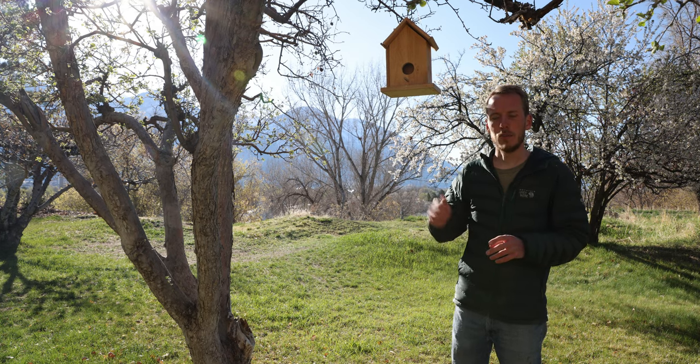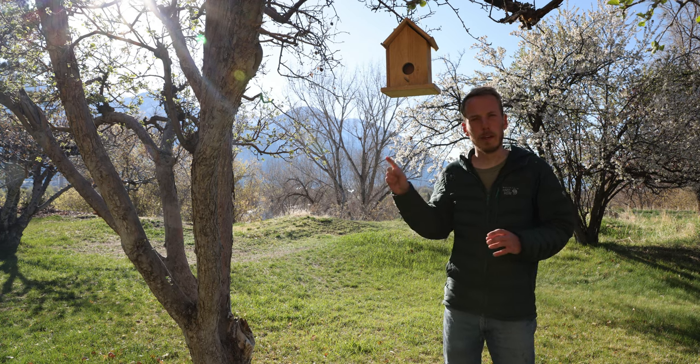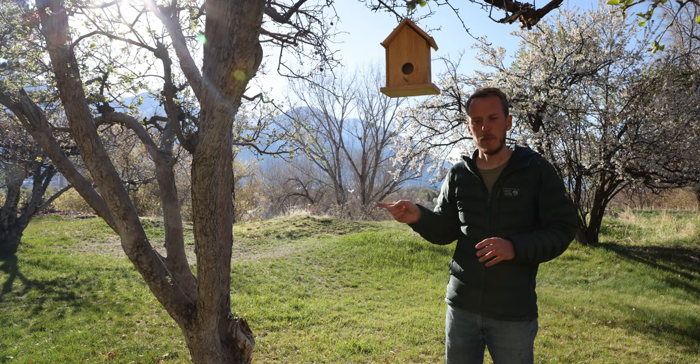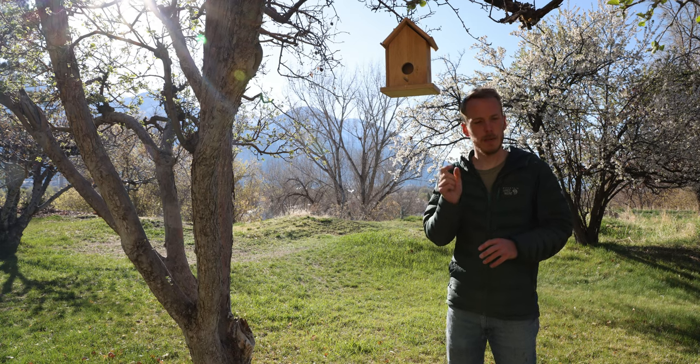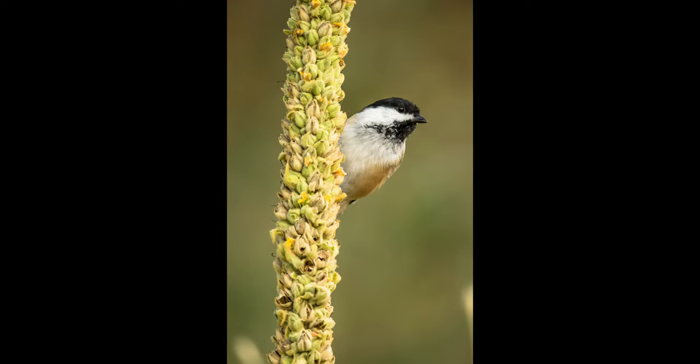I was out doing some yard work last summer, and I noticed that there was a woodpecker flying onto that, and it would pick out the seeds from the flowers, and then it would eat them and fly away, and then the chickadee came in and started doing the same thing. So there are natural food sources within your yard that you can leave for birds to eat from.